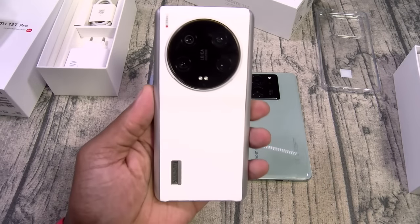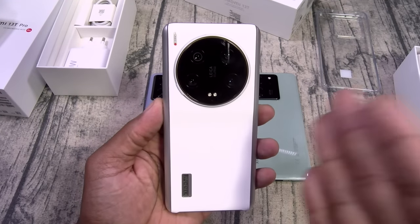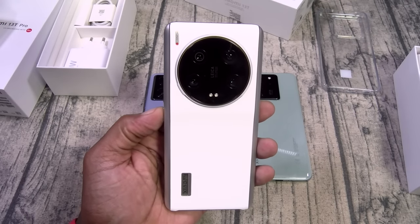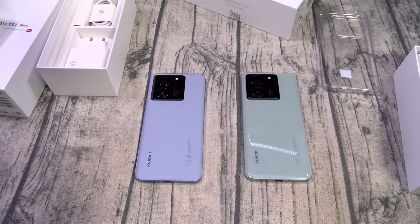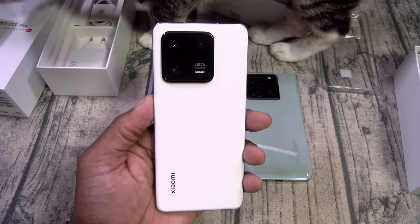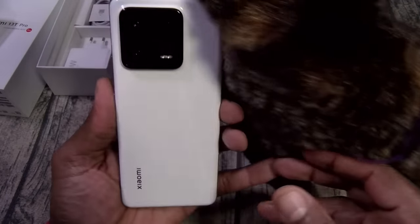You got the 13 Ultra, okay? If the Galaxy S23 Ultra did not have the S Pen, it would have been a problem. I probably would have liked this one better. And we got the 13 Pro, also known as the Galaxy S23 Plus Killer. With the ceramic back, this one is insane.